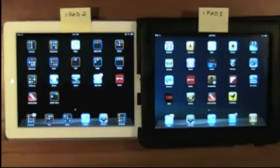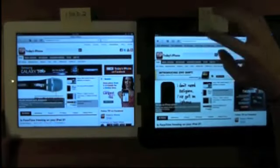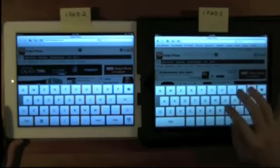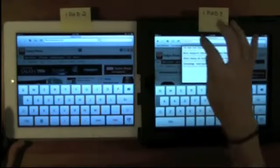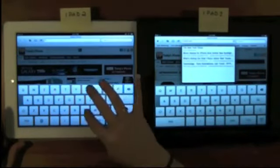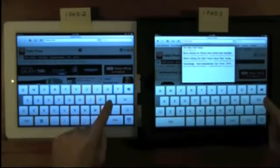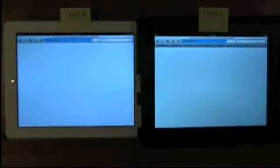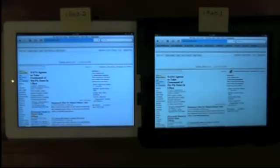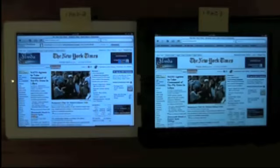Next, web browsing. Let's launch Safari. Both of these have iOS 4.3 on them, so they should have the Safari optimizations. We're going to type in a URL that the iPad 1 has already been to, so if there's any advantage in that, the iPad 1 should have it. Okay, I tried to hit it at the same time. I might have hit the iPad 2 just a hair faster, but if there's only a hair of difference here, then it's going to be pretty... No, iPad 2 beat the iPad 1 by a fair margin there, actually.